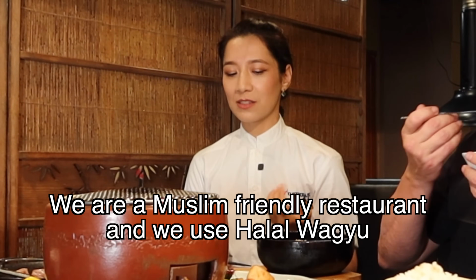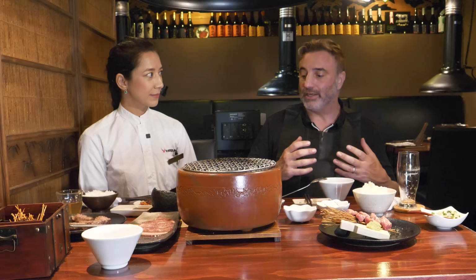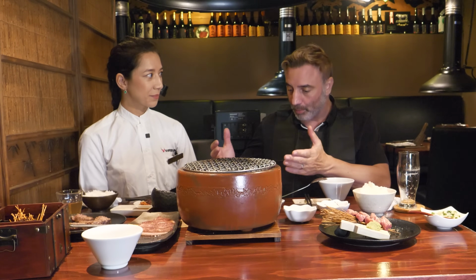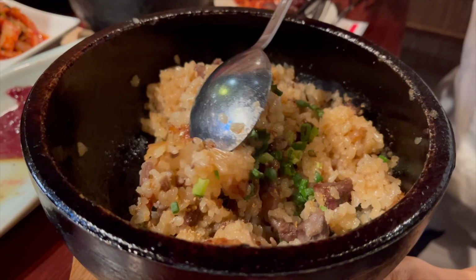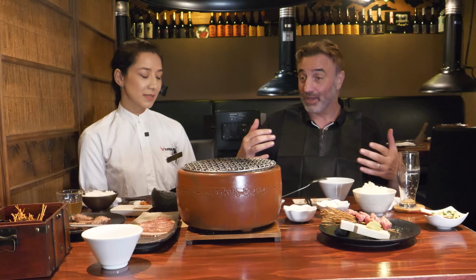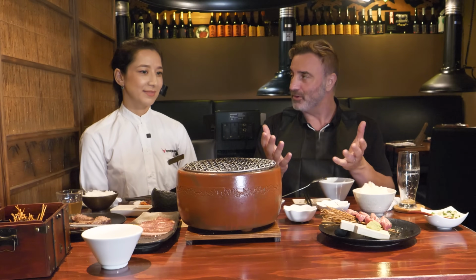We are a Muslim-friendly restaurant and we use halal Wagyu. Because the Wagyu has so much natural fat in it, when you put it in a stone pot and mix it with rice, those flavors just melt out and the rice absorbs it, right? And then the outer edge gets slightly burnt. I wouldn't say burnt, it's slightly extra cooked to a crispiness, right?